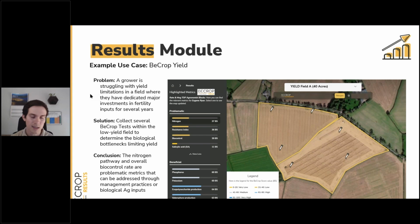So this is a situation that I'm sure many agronomists and crop advisors are very familiar with, especially with the costs of fertilizer in recent years, as growers continue to ramp up their fertility program and invest more in an effort to improve their yield. Oftentimes they can run into bottlenecks in which they have issues with plateauing or declines in yield.